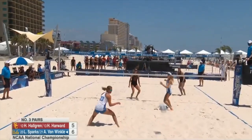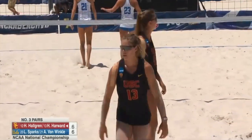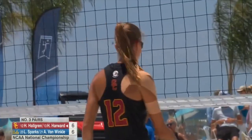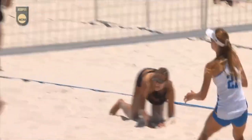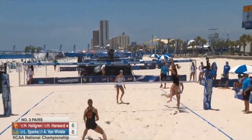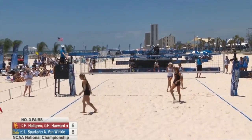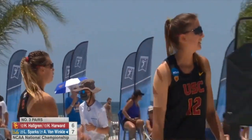Grazes the tape. What an up by Harwood, and they eventually turn it into a point. Great side out. Haley Harwood slides under that ball, lifts it for her partner, Haley Hallgren, who just terminates it. This is not an easy play, but the lift of the pass from Haley Harwood, perfect. Hallgren and Harwood had some work to do after their first 2 duels. They lost their last 2 duels, their matchup with FSU and LMU, but coming out strong here.